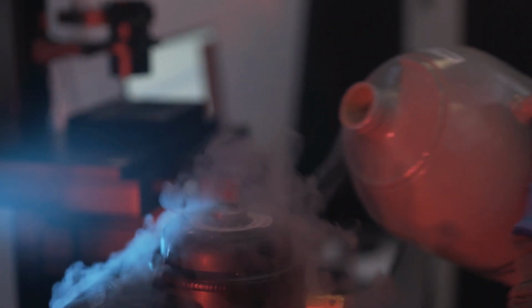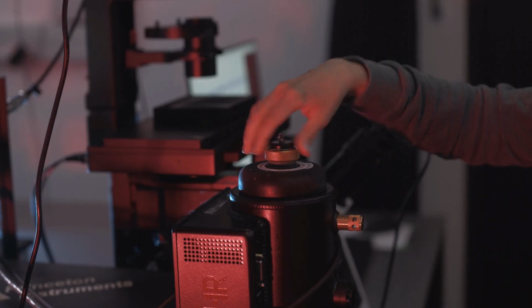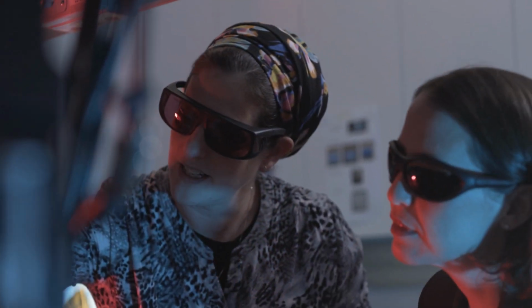This is the heart of the experimental lab. All our experimental work is done in the optics room, and this is something that is unique to our lab. All the optics, all the cameras, all the mirrors, all the filters, all the spectrometers are optimized for the near-infrared.